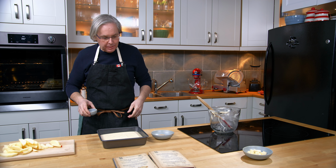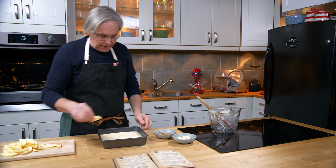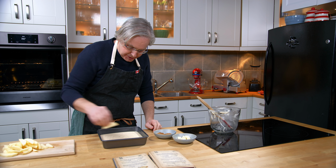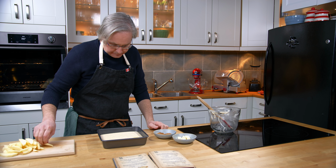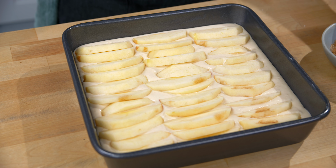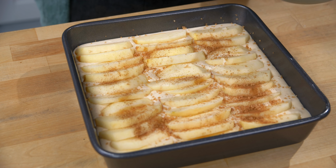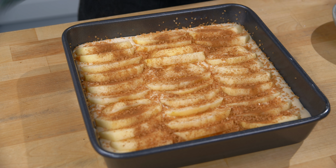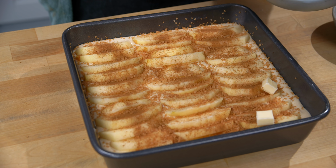Now, I have some coarse sugar in the raw and some cinnamon, and I'm going to mix those two together. And I've got little pieces of butter. What we're supposed to do is put the sliced apples on top, and I'm going to attempt to arrange them artfully. Okay. Sprinkle on the sugar and cinnamon. And then dot it with some butter.